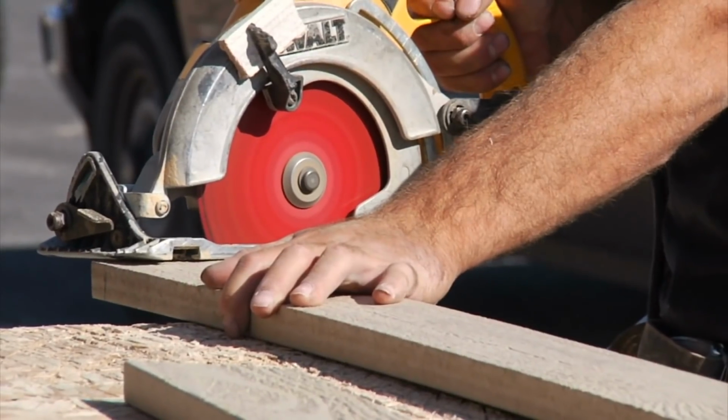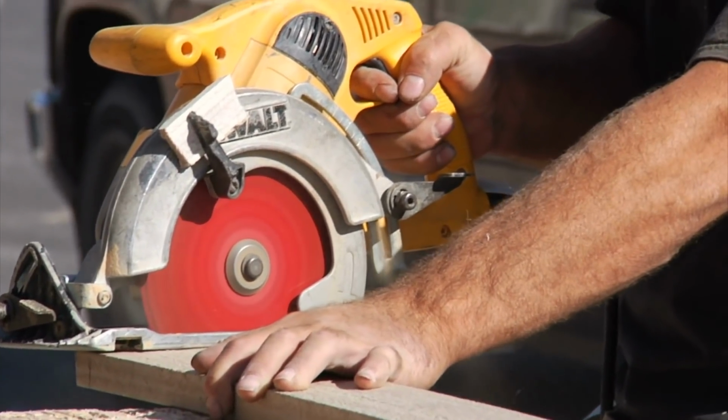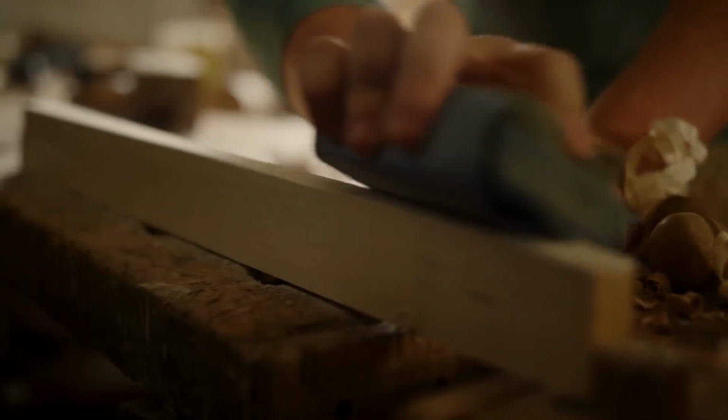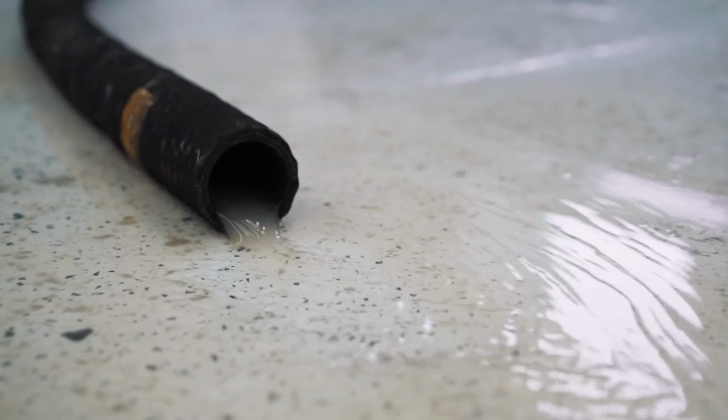In order to start, you'll need to have quite a few tools, such as a table saw, power drill, pneumatic nail gun, and tape measure. While you'll also need a few materials such as lumber, tempered glass, a pond pump that can reach the maximum height of your screen, pond liner, water tubing, construction glue, nails, and river rocks.